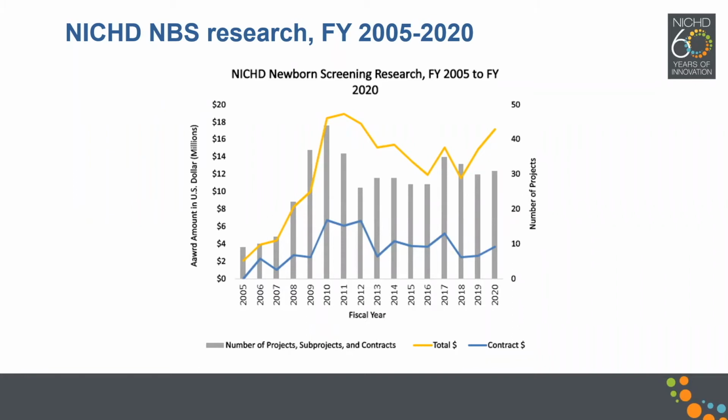And what you'll notice, and this is certainly not meant to be comprehensive, is that starting in the mid-2000s, we were supporting a relatively small amount of research related to newborn screening, really only on the order of about $2 million to $6 million in those first few years. And then with the addition and the support of the NBSTRN, some of our focused funding opportunity announcements, and really in response to the legislation in 2007, we've been able to increase our support significantly into the $15 to $20 million range per year.